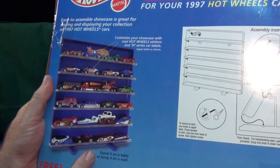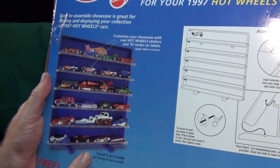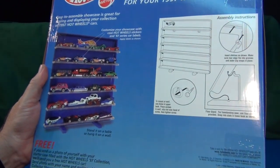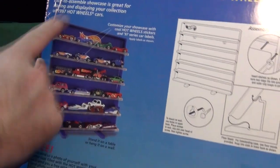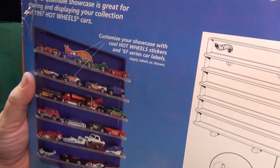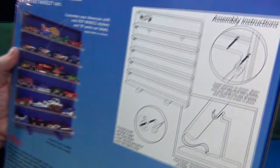And another thing is, this is only like half of the series cars. I think it's only half of 1997. So what are you going to do for the other half? And it's got the names on it. But, you know, for a kid, what the heck. It's kind of neat. You can rotate whatever cars you want in and out of the display. You don't have to worry about dust too much because the kid's going to play with it. So the cars are going to go in and out.